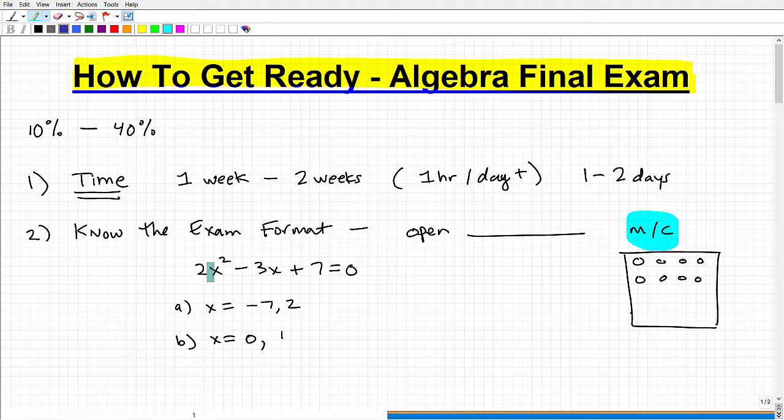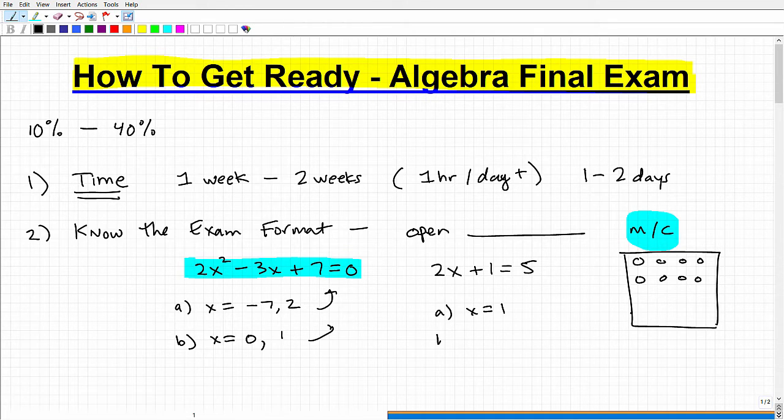Well, you can get away with finding the right answer to the question without even knowing how to solve it, because what you can do is plug in the respective answers until you get the one that works. Okay, so let me just do a basic easy one. If I said 2x plus 1 equals 5, right? So when you solve this equation, x is equal to 2, right? So if I had a, x is equal to 1, b, x is equal to 3, c, x is equal to 2, I could just plug in these values, right, until I get the right one.